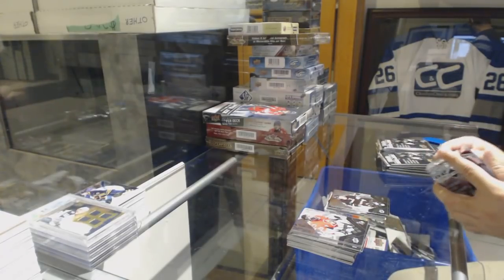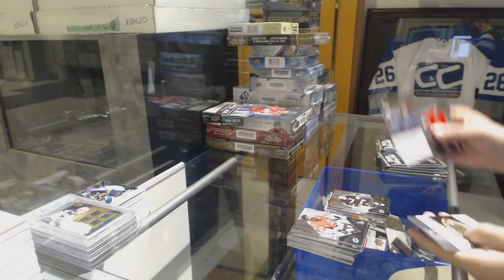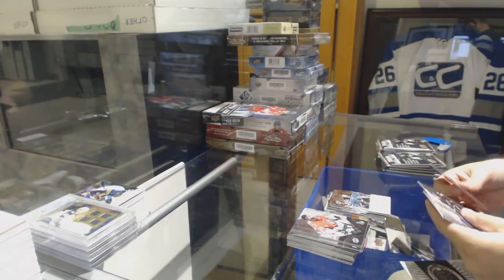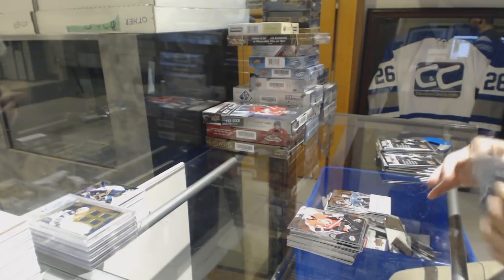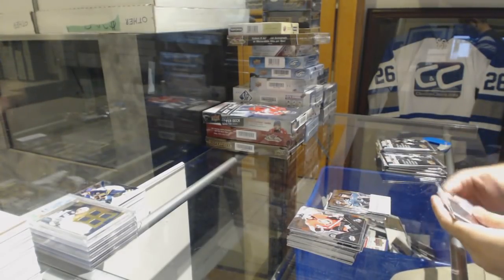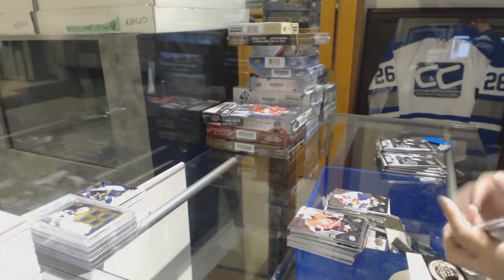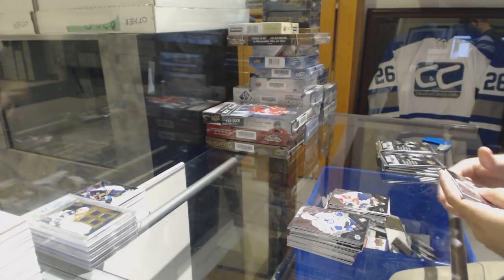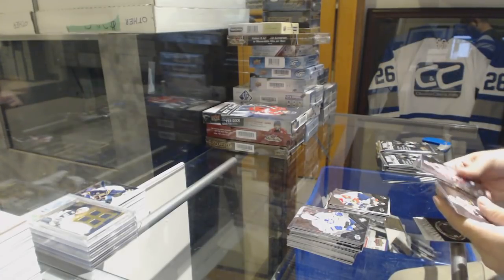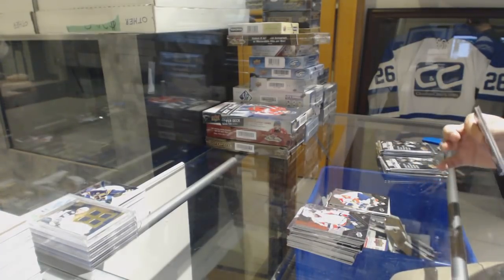Yeah, you know what, Sam? I was just running it in my head. Premier Cuts of Jonathan Cheechoo for the San Jose Sharks. The Tavares year next year, not this one coming up, but the one after, is a decade-old product. My God. Olli Jokinen, Double Diamond for the Florida Panthers. Tavares, a decade-old product.